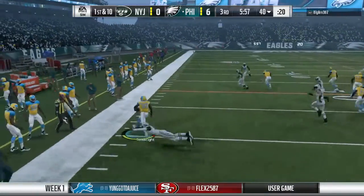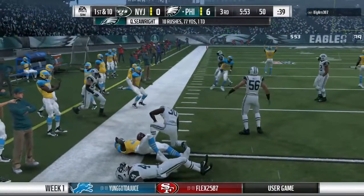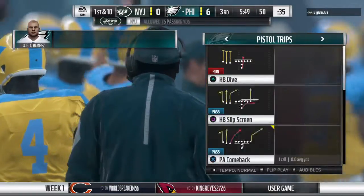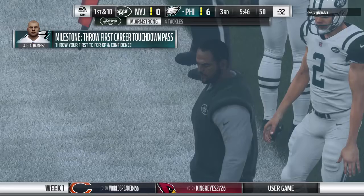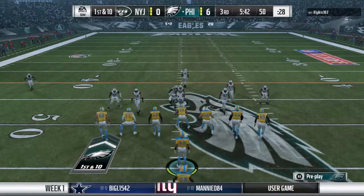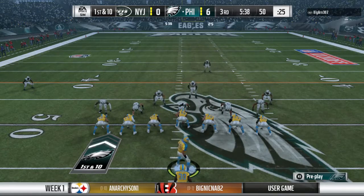As they run left side. Oh, he's got a little daylight. And he gets this one to midfield before he's brought down. 10 yards there to start the drive, and just enough by about the length of the football for a first down. Now, this is an example of breaking down a defense, because on a lot of these runs, he's getting past the point of attack, and guess what he's doing? Forcing the secondary guys to have to make a lot of tackles.